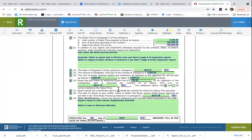You call the lender, Mr. Lender, the seller's gifting me $1,000 for credit issues. Where do you want it? He's going to say, put it in paragraph 12A. Why? The reason they do that is because they don't want a red flag to the underwriter that there's repairs needed to the home, especially if it's FHA, and also for conventional.